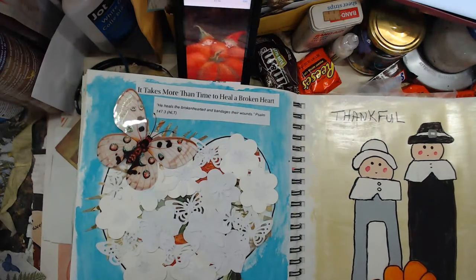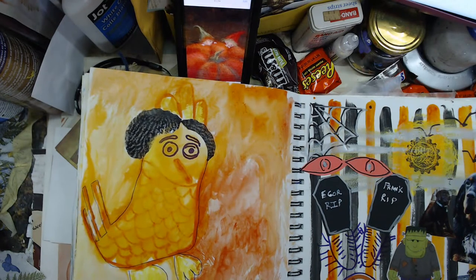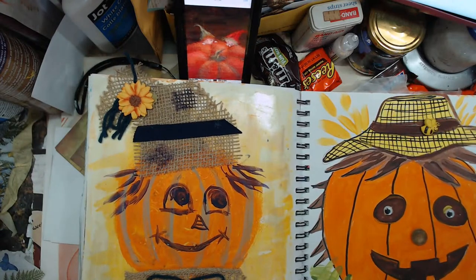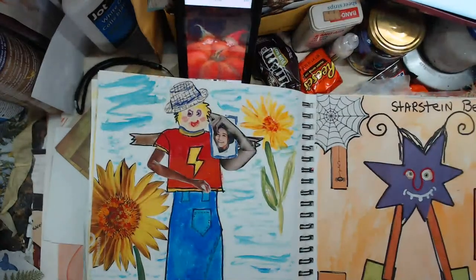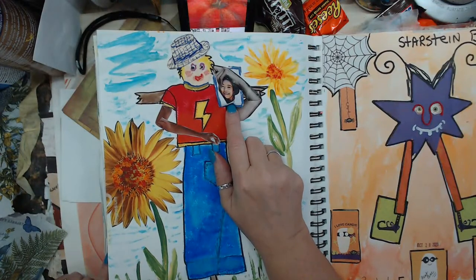So we're starting to do fall things. We can do another fall picture. And this was done on trick or treat night. We did quite a few pumpkins, and he's one of my favorites. He was cute too. This was a monster, and then this was a roll of scarecrow. He's talking on the cell phone to his bestie.